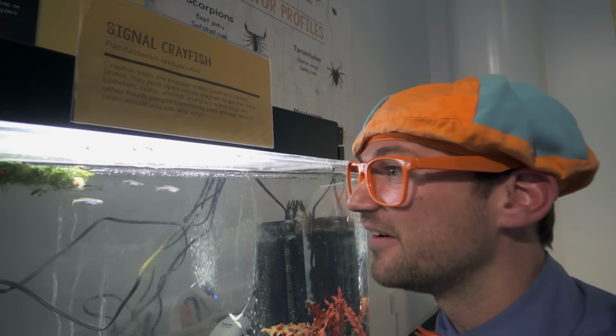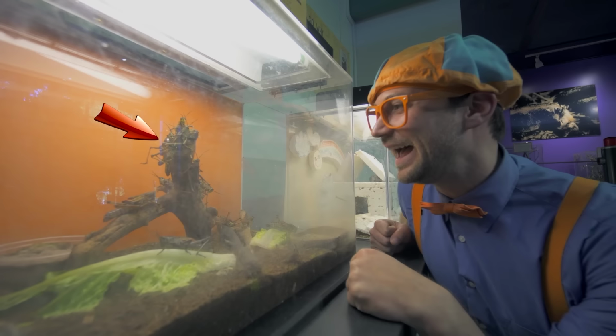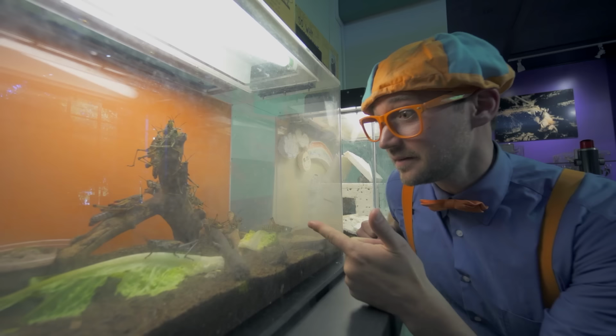Oh, look over here. Some giant grasshoppers. Ooh, grasshoppers can jump really high. I bet they live in the grass a lot of times. That's why they're called grasshoppers. A lot of times they live in the grass and they hop really high. Let's go see what else there is.